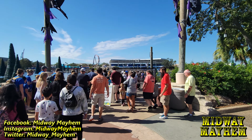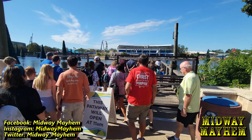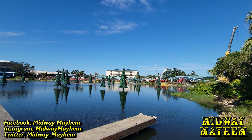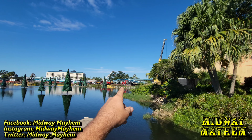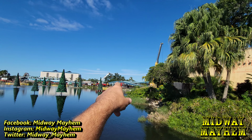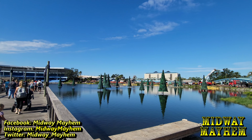Yeah, you know I'm here early when the bridge just opened, 11 a.m. And here we are at the construction site. So we can see the launch right there, the Airtime Hill. Crane over there and crane over there. Again, those two guys were sitting over in the parking lot for about the last week and a half.